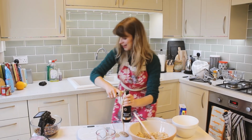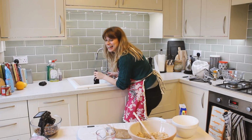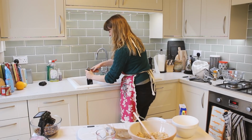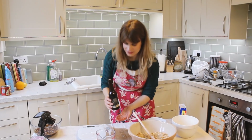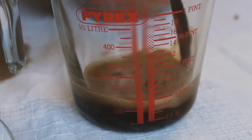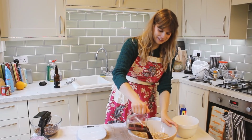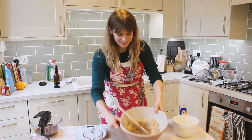Oh no! Oh dear! How did that happen? So it got shaken up on the way here. I hope I've got 150 mils left. Oh, this tablecloth was a bad choice. It's so fizzy. Ooh, it's fizzing in the bowl even.